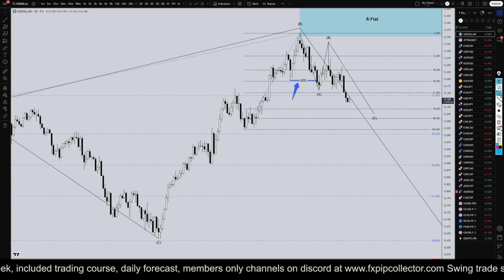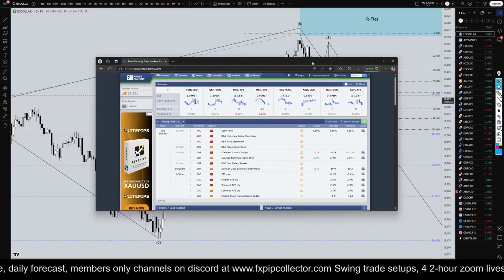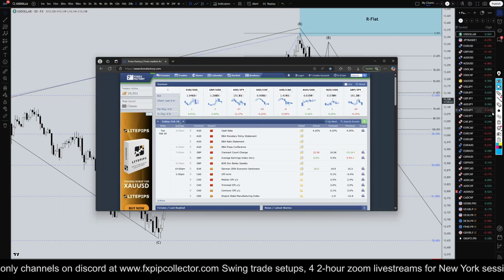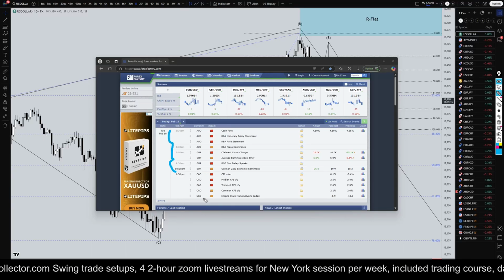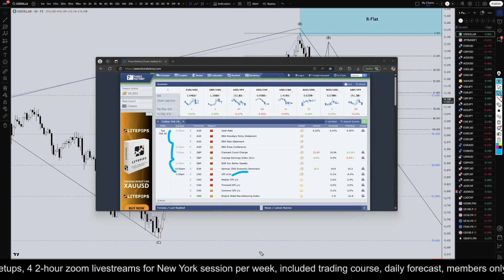So, anyways, I always like to start off by looking at the news calendar for the day. We have a lot of news coming out this week for sure. But today, the most important thing is today, obviously, and all this other news has already happened. So now we have the Canadian news to keep an eye out for. We have the Canadian CPI news, which is definitely a pretty big news event.